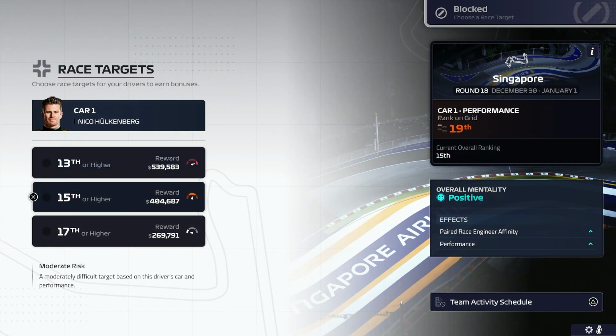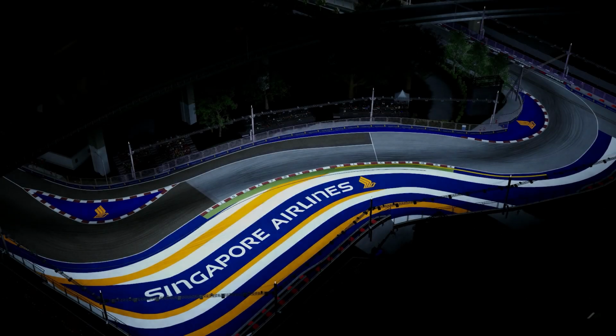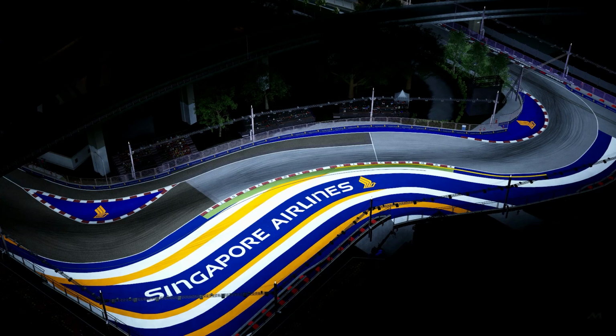We are going to say that Nico Hülkenberg is going to finish 15th. And we're going to say that Mick Schumacher is going to finish 19th. We're going to just take it easy a little bit on performance. Just because we need the money. We absolutely need the money. Yeah, we'll see. Yeah, we will lose out on a little bit of money there, but we need to get out of debt quickly. And hopefully that'll happen after this weekend.